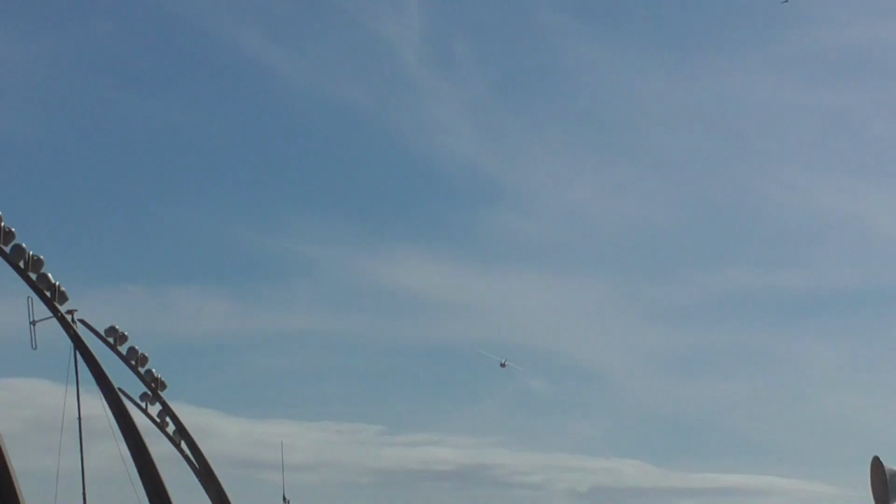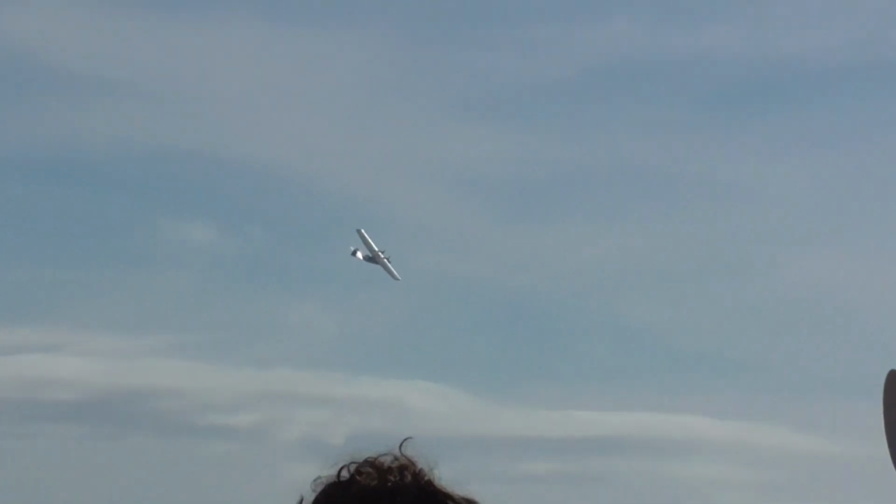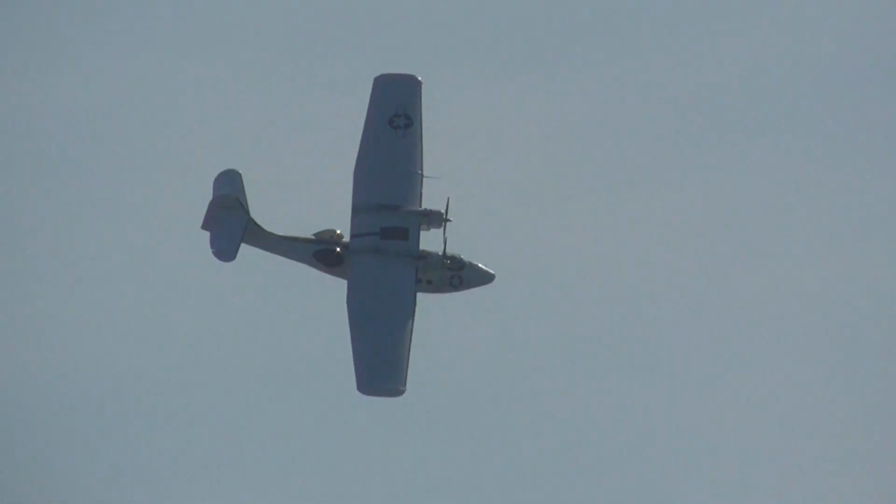So why is it the shape it is? This machine is designed for very long range patrol. And I'm talking 12, 14 and occasionally 16-hour patrols. That huge wing, designed by a man called Davis, who also designed the ultra-long-span wing on the B-24 Liberator, is basically a flying fuel tank.